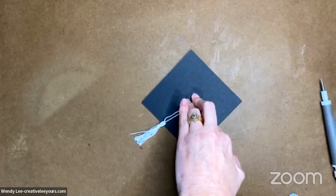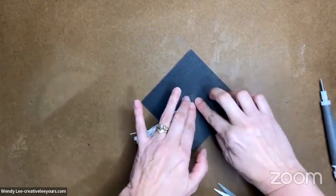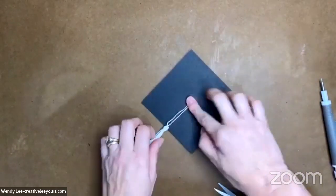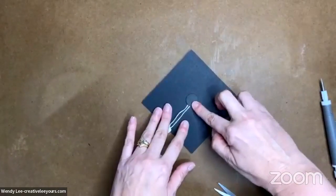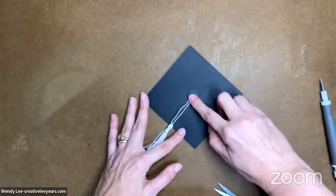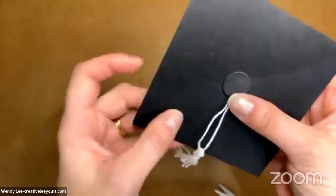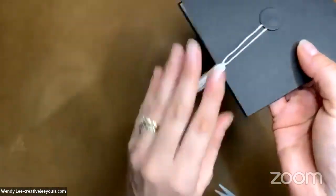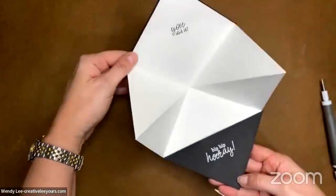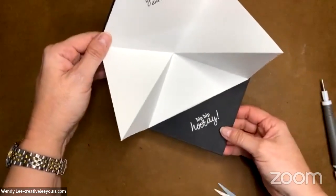You guys liking this? It's super simple. So if you had, let's say, a graduate this year that you needed to make cards for, like a graduation announcement, this would make a great graduation announcement. And this is one that you could do so many of. Isn't that cool? It just covers up my little mess, and I've got my cute little tassel and my graduation card already. I can pop my little gift card in there.